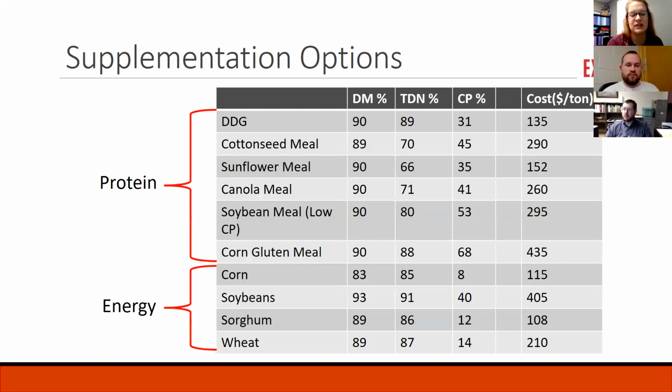So if you ever see anything, you're out looking at the co-op or something like that, or prices are dropping, and you see a meal and it's lower priced, that'd be a good protein source for feeding your cattle. And some of these prices on the right probably have changed since I last updated this. But it's just to give you a rough estimate of what some of those prices are per ton.